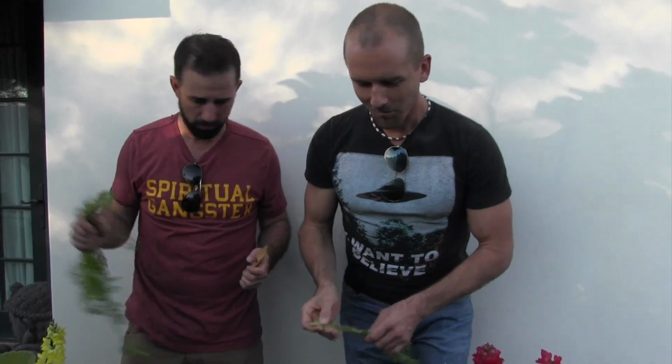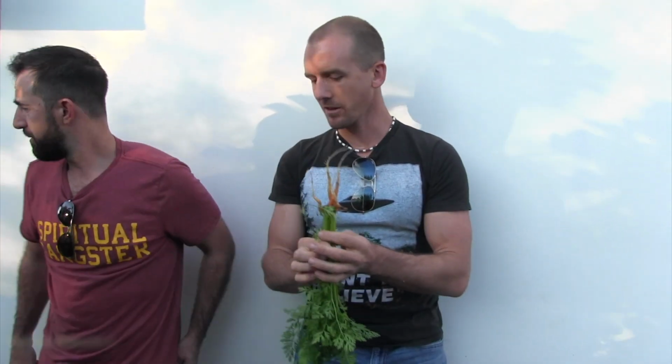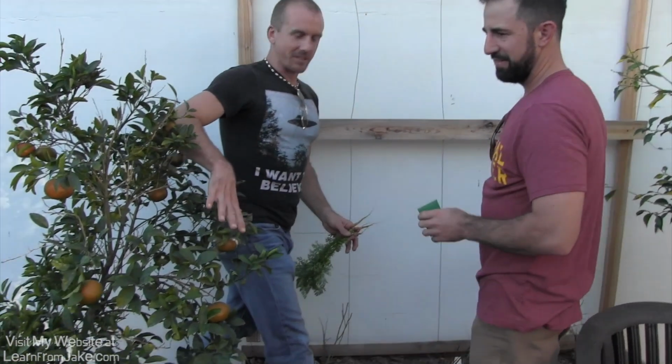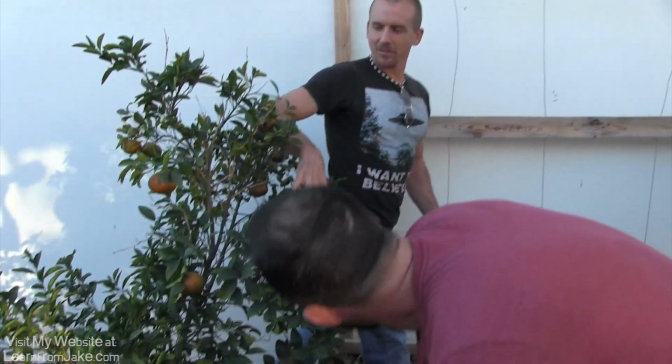So let's walk over here. I believe I have a little bit of space. Okay, I'll clean these off as we walk and show us what we're going to go into next. Right on. Tony, you got this raised bed here, but you also have this beautiful, what is this, tangerine? That's about to fruit, about to ripen.